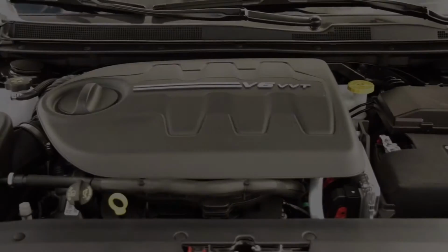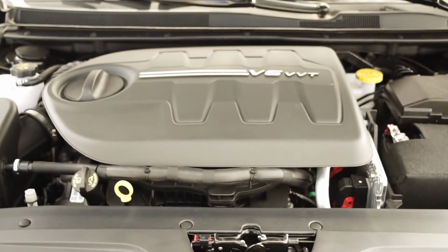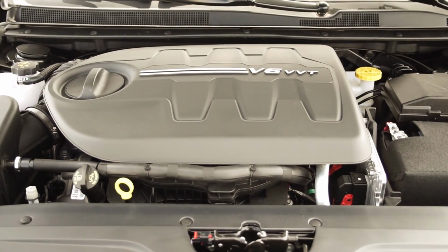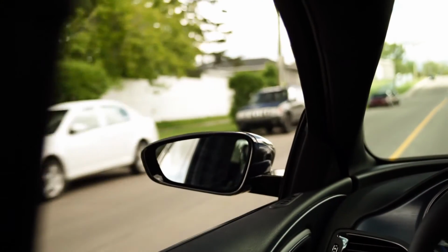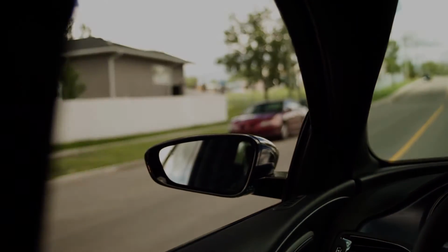The Chrysler 200 is packed with power. Thanks to its V6 engine, it produces 294 horsepower and 262 pound-feet of torque. Combined with a 9-speed automatic transmission, the 200S is efficiently powerful.